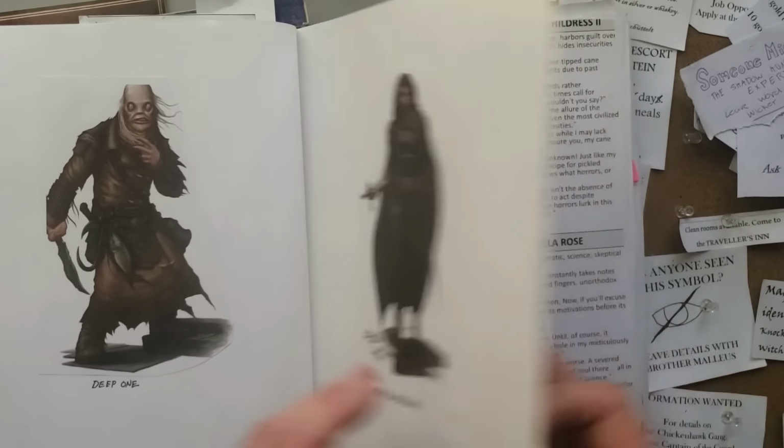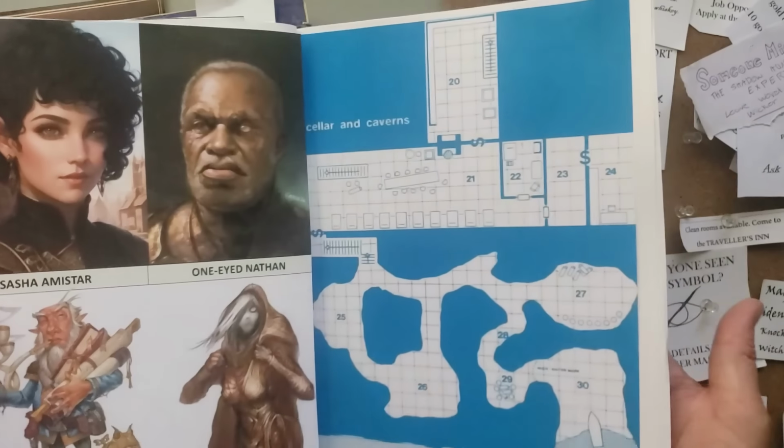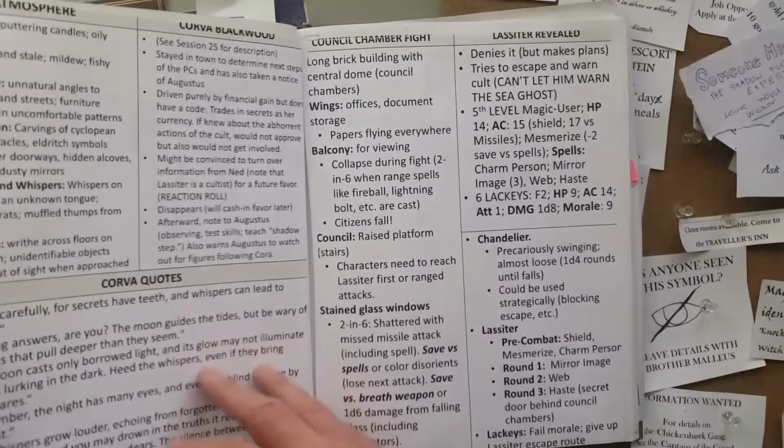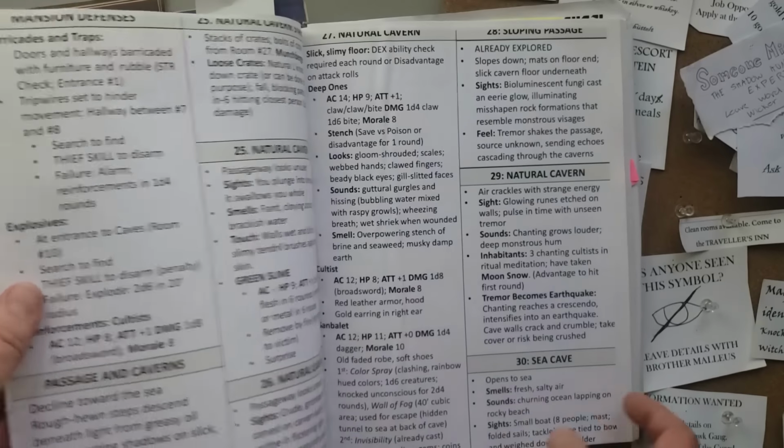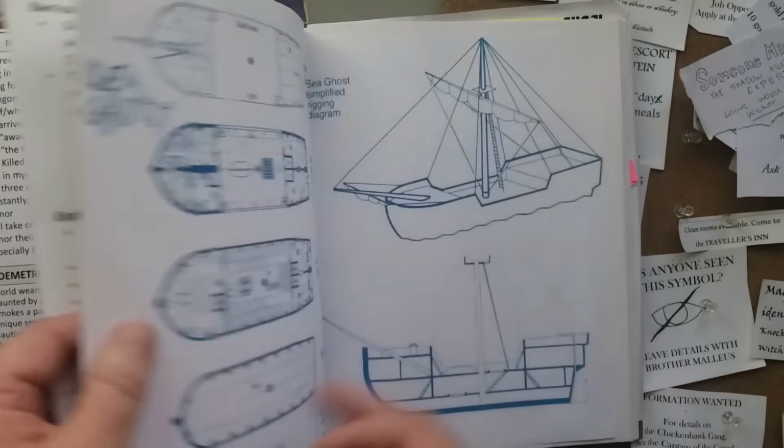And then I had this whole page of NPCs for hire. These are like the town council. And then these are the three people that I mentioned before. So, they're investigating Ned's murder. I mentioned that. They visited the cellar and the caverns. There was a fight in the council chamber. That was my last session. So a lot of stuff happened, and I haven't recapped it yet. I was ready for them to board the Sea Ghost, but they have not done that yet.